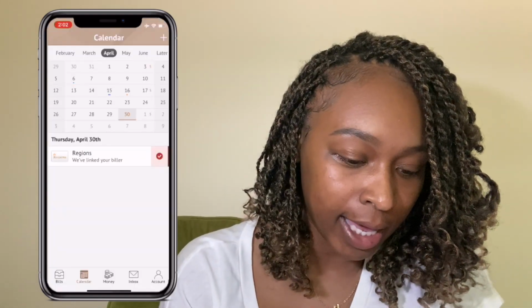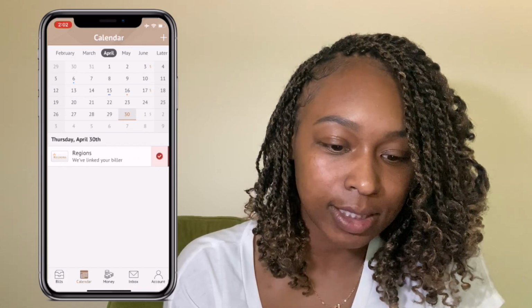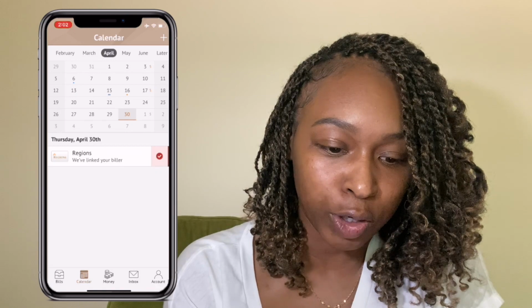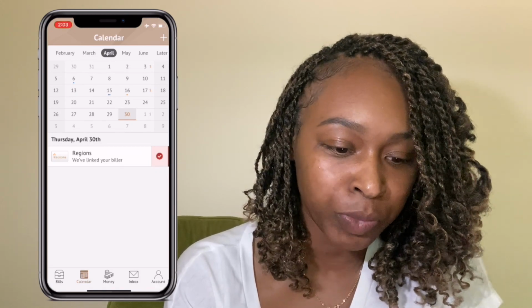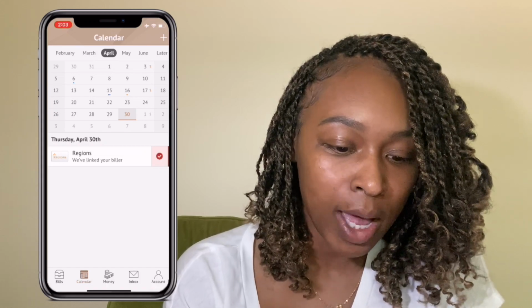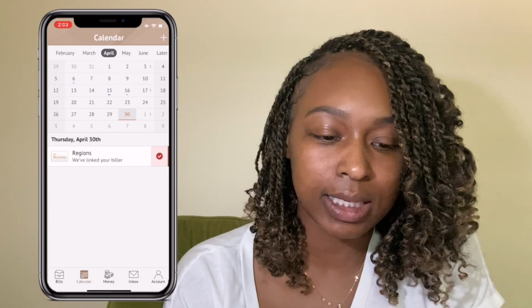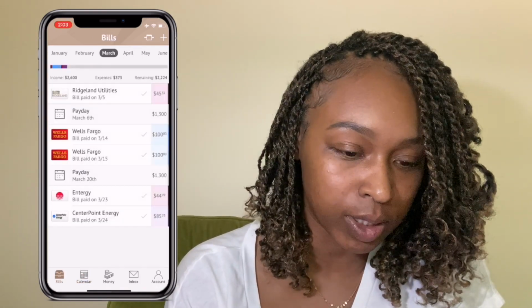This gives me a calendar of all my bills, pretty much wherever you see dollar signs over by like April 3rd and 17th and May 1st. Those are days I got paid on or will get paid on. The dots are days that bills are due. I don't have every single one of my bills listed on this app, but the ones I like to keep up with the most, those are the ones I keep on here.